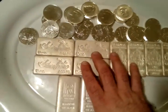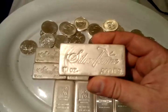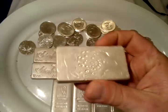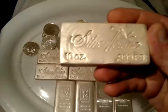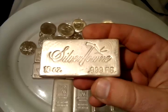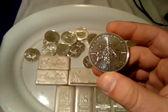The next we have here are 10 ounce bars. These are cast bars, which means that they are poured, and you can tell these are hand poured. So these come from Scottsdale, Silvertown. Silvertown makes 10 ounces. You can see there it's stamped 999. So this is 99.9% pure silver or fine silver, which means that the Canadian maple leaf is actually 4 nines.